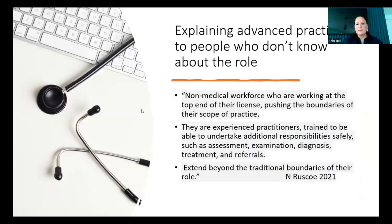I thought this was quite a nice way of writing about the role. This is a nurse who's an ACP who works in ED, and she explained it in terms of how she would explain it to a patient. I think it's nice to explain what an advanced clinical practitioner is. It's a non-medical workforce working at the top end of their licenses, pushing the boundaries of their scope of practice. They are experienced practitioners trained to undertake additional responsibilities safely, to assess, examine, diagnose and treat, and refer on when required. It extends beyond the traditional boundaries of their roles, and that's what the ACP embodies.